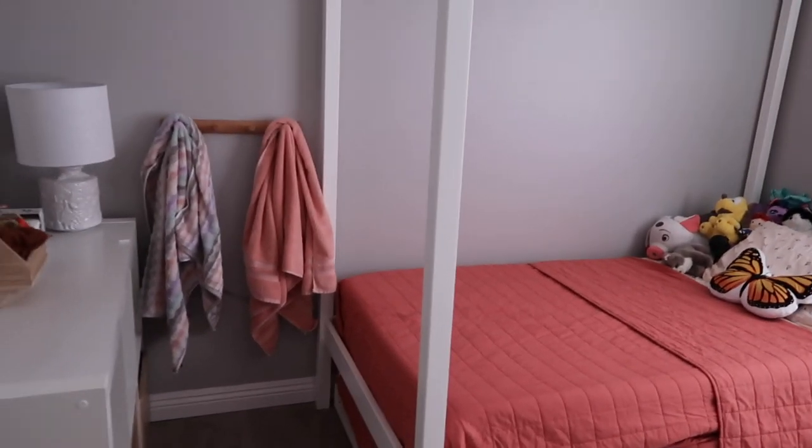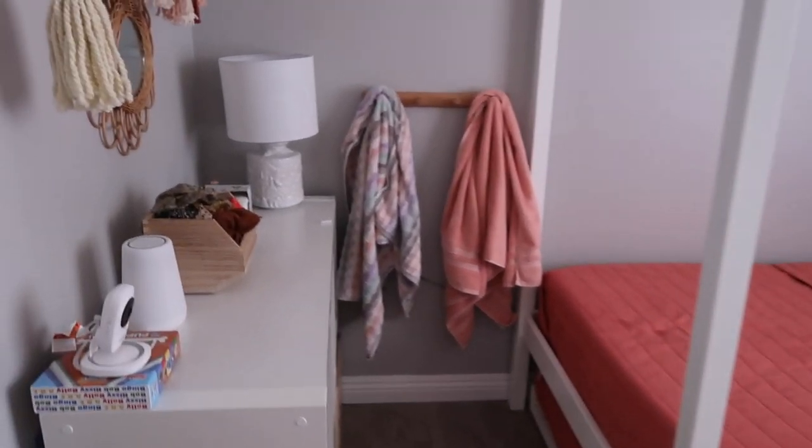I'm really happy with how it turned out. I think it turned out amazing. So I'm gonna walk you guys through what I did in here, what I updated. First I'm gonna take you through the little things that I did in the room, and then I'll show you the major part that I did, which is the closet.